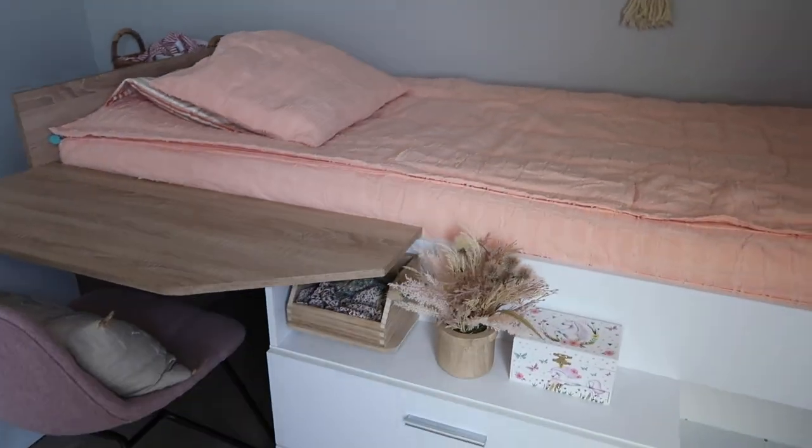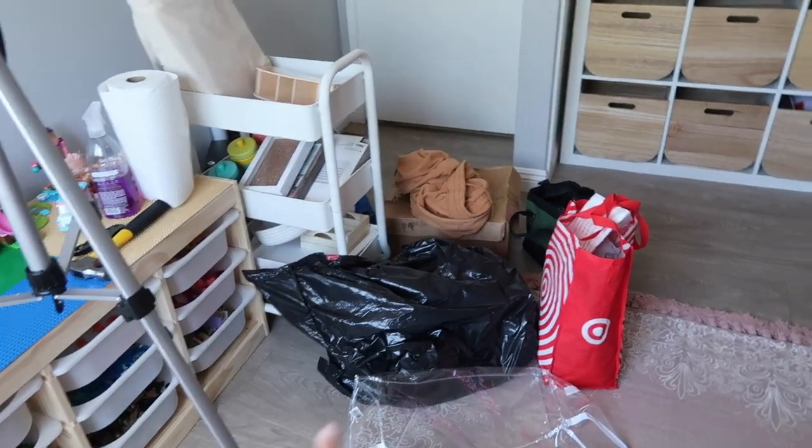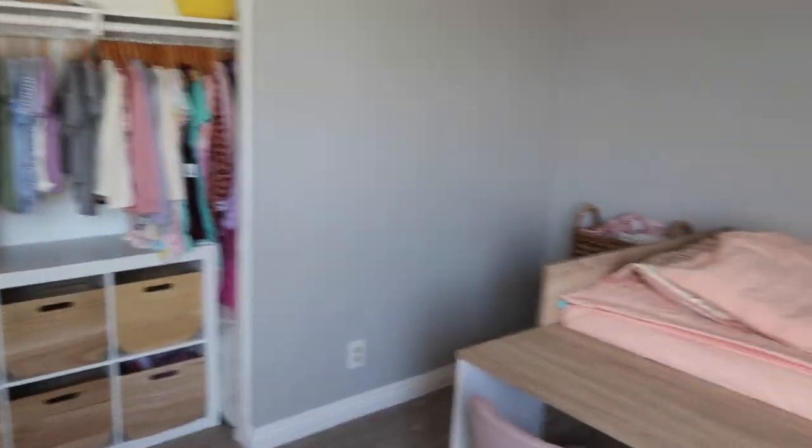But I love it. So I'm gonna go ahead and finish up in here, clean up this mess over here, and then we'll do the final review with Laylah. So it is officially Layla's room reveal day. I'm so excited to show you guys how it turned out.